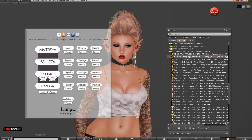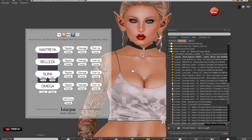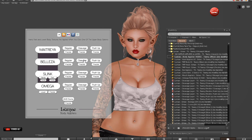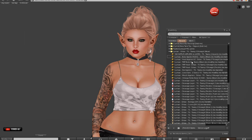Here, take a look. Oh man, this ought to be fun. Push-ups. Holy booby Batman! And then your cleavage, and of course your regular, which is what we started with. I'm just going to leave it on this for now. Oh, and they've got the AMD Baby Bump.